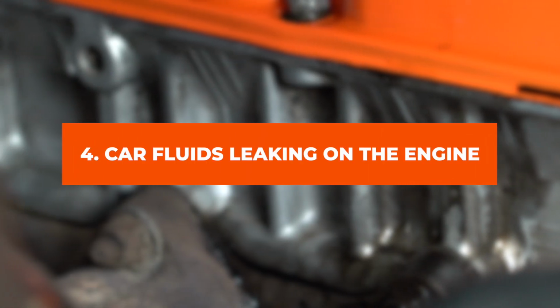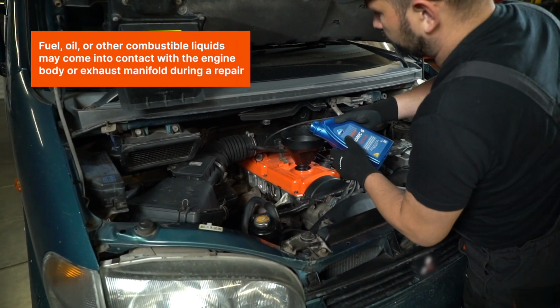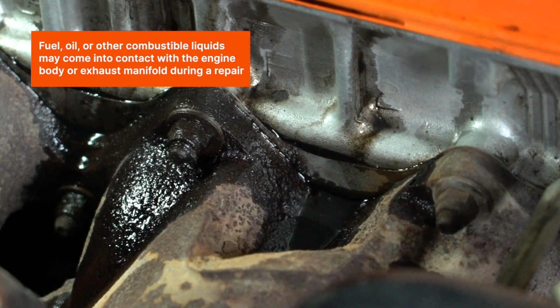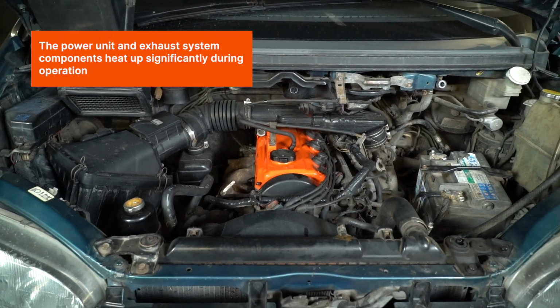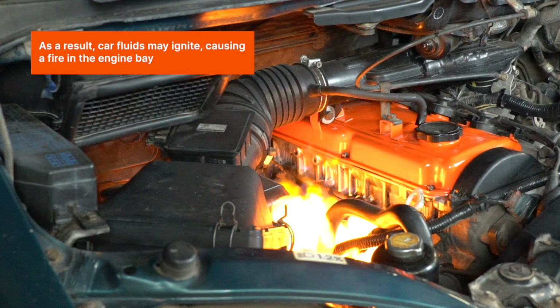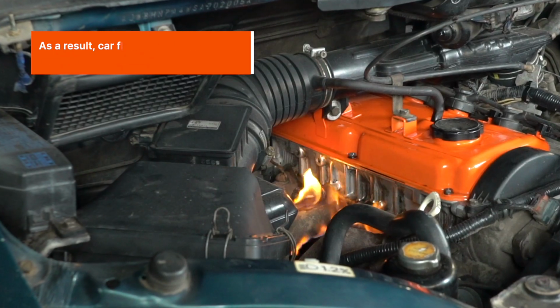4. Car fluids leaking on the engine. Fuel, oil, or other combustible liquids may come into contact with the engine body or exhaust manifold during a repair. The power unit and exhaust system components heat up significantly during operation. As a result, car fluids may ignite, causing a fire in the engine bay.